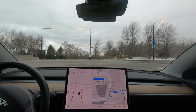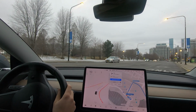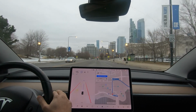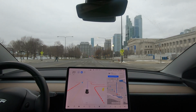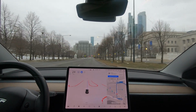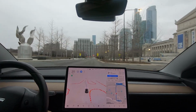In the meantime, I just want to remind everyone, FSD doesn't make the car fully autonomous. It is a driver assistance feature, and I'm in control at all times. So if I see the car doing things that are not safe or that I'm not comfortable with, I will take over and disengage the system. When I disengage, that feedback goes to Tesla, and they will be able to review it and hopefully improve future versions.